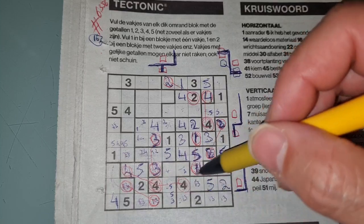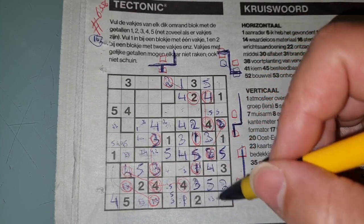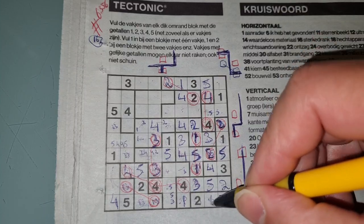1 and 3, we have a 1 now. No 1 there. 1 should be here. And the 3 goes there. 1 and 3, we have a 3 there. No 3 there. 3 should be here. And the 1 goes there.